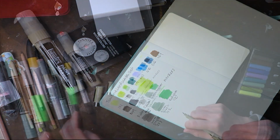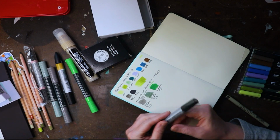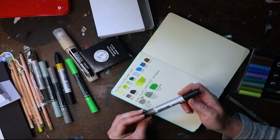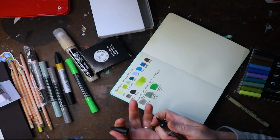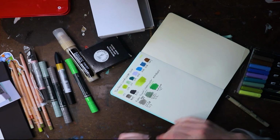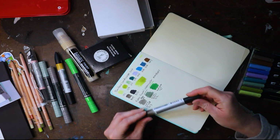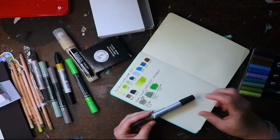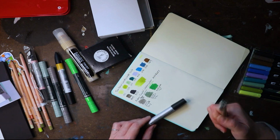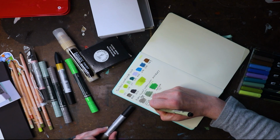Okay, now on to trying the Winsor & Newton markers for the first time. So let's see, I don't even know which end is what. So that's the fine point end on that one, and a brush pen on this one. And permanence A, so that must be the light fast rating. What color is this? So let's write Winsor & Newton Pro Color Watercolor, Pro Marker Watercolor.